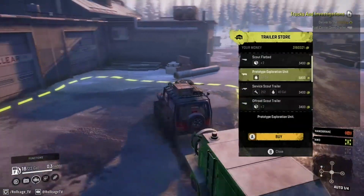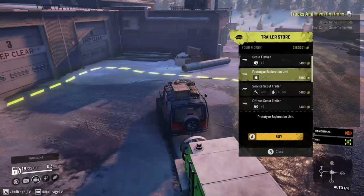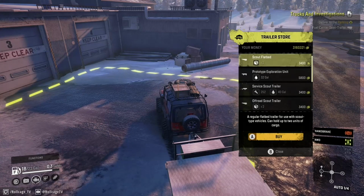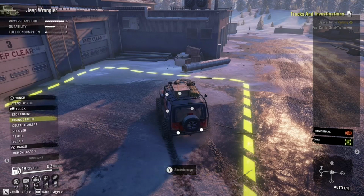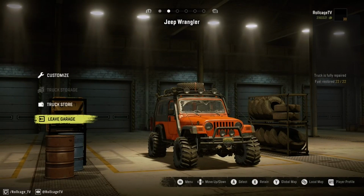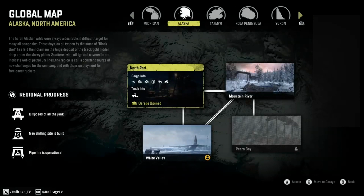And finally, saw this thing. I'm done with it for this map. And I can recover this vehicle, get it back to the garage, and I'm done with this vehicle until the last map. Of the maps, I have these three completely scouted.